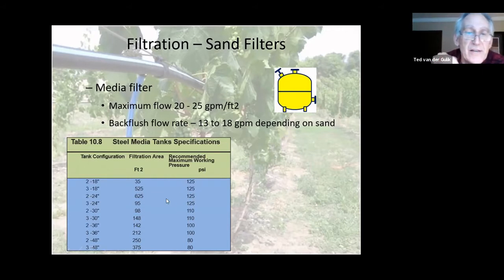This particular table gives you a recommendation on the configuration and the square foot area. That's 52.5, not 525. The dots don't show up very well. So two 18-inch sand filters are 35 square feet. And if you had something a lot larger, two 30-inch filters would be 98 square feet. And then you go into combinations of 2, 3, 4, or 5 after that. So it gives you an idea about the size of sand filters you need to buy.